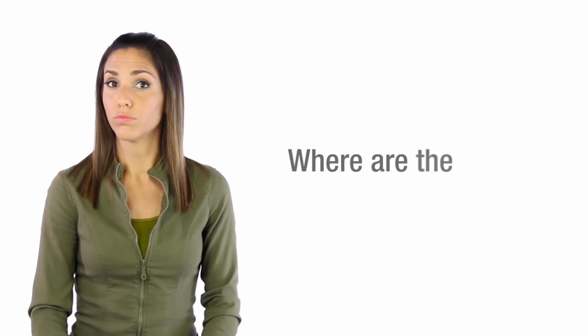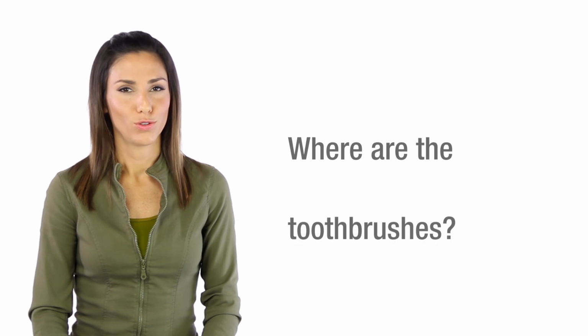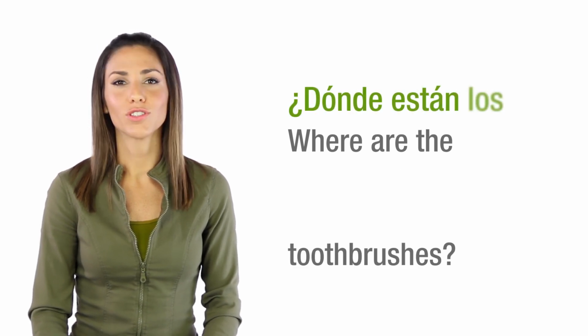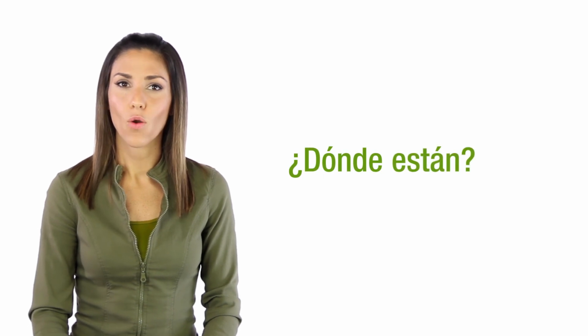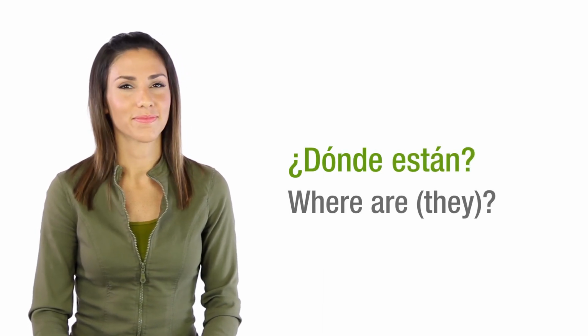So you could ask, where are the toothbrushes? ¿Dónde están los cepillos de dientes? Or just, ¿dónde están? Where are they?